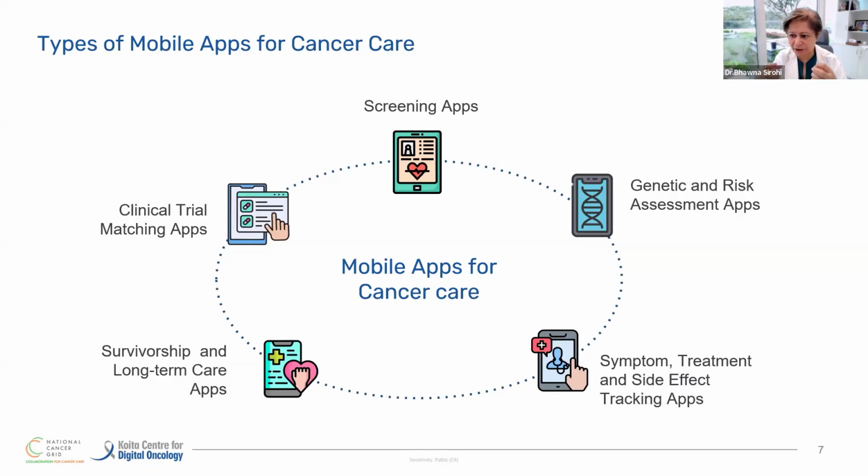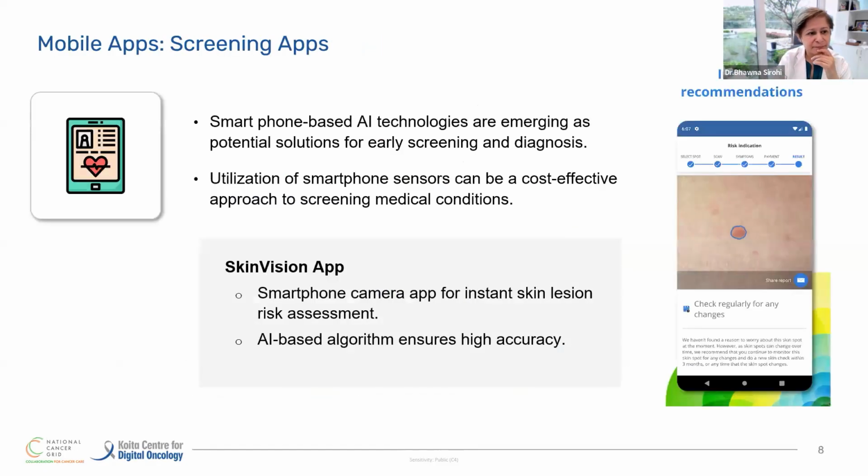And we need to know which trials are running pan-India for each of these. Not all of us can do all the trials. So if we have a central registry, I think that would be fantastic. And this is how we would deliver best care for our patients.